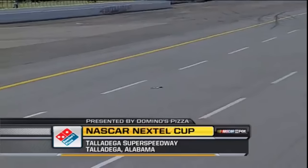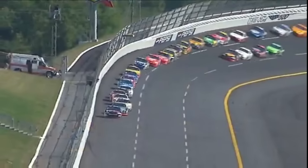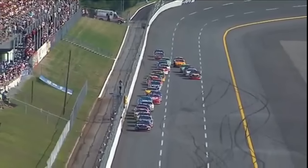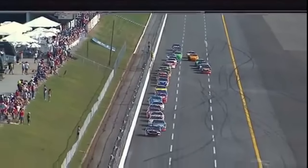Welcome back to Talladega. 14 laps to go as they whistle around here at 195 miles an hour, and Denny Hamlin is still in the lead.